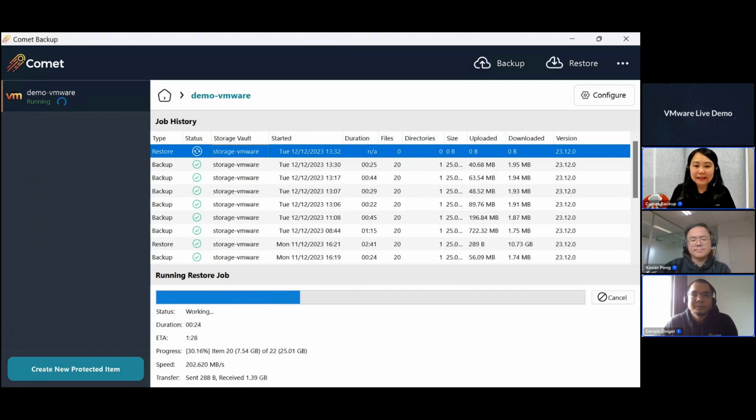Great. And Darwin, you're showing this to us on the client, but just for everyone who is new to Comet, as we mentioned earlier, this can also be configured from the server. And we have a video tutorial showing the same setup, but from the Comet server. Yes, the UI will be really similar, so it'll be easy to follow. So I think that's basically it for the VMware protected item.